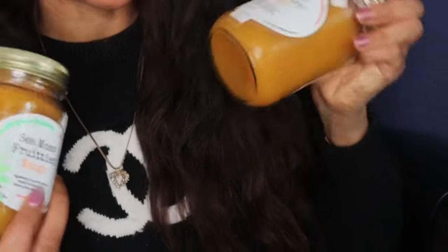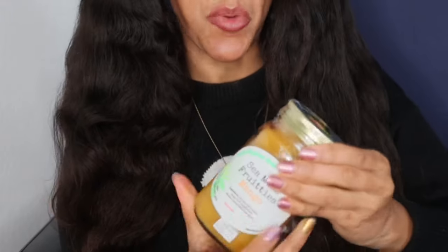You guys, when I order both like this, I put one in the freezer and one in the refrigerator just so it could last a little bit longer. But let's open it right now.